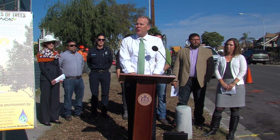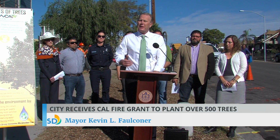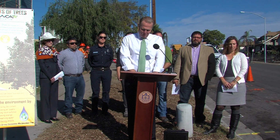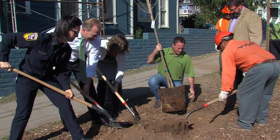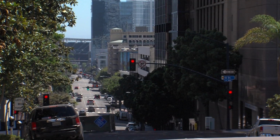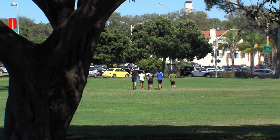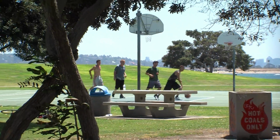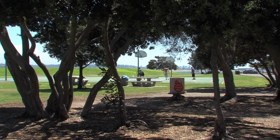We are here in beautiful Sherman Heights to announce that the city has received a $750,000 grant from CAL FIRE to help us protect our trees and plant a lot of new ones. We'll be planting 500 trees along main corridors like 25th Street here throughout the city. This grant also provides funding to hire consultants to conduct a citywide inventory of all of our street trees to allow the city to better manage its assets. And finally, the grant allowed us to better analyze the tree canopy coverage for the entire city. I'll let Cody and Jeremy explain the specifics, but good to see them.